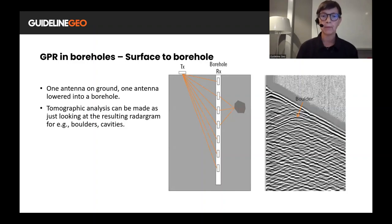And finally, we have the third measurement mode, the surface to borehole mode. In surface to borehole mode, one borehole antenna is placed on the surface and positioned at different distances from the borehole, and the other borehole antenna is lowered into the borehole itself. So also with this method, it is possible to compile amplitude and velocity tomographic images of the plane between the borehole and the surface antenna positions.